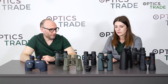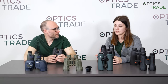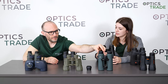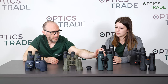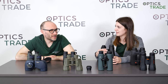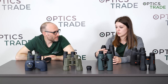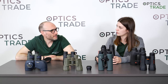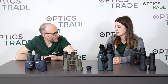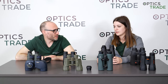Okay, let's move on to focusing. Focusing is the same as bridge stability. There is grease inside, and after some time this grease wears off, it becomes really dry and doesn't work anymore. So the focusing is not fluid anymore. It's the same: if you have premium binoculars, you service them. And maybe more affordable models, you can just throw them away.